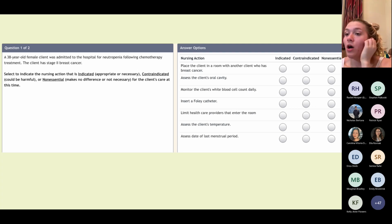Should we monitor their white blood cell count daily? Absolutely, their immunity is compromised, so we want to be checking their white blood cell levels. We want to make sure they're within normal limits, or normal for her, if you will. That will also help us tell if my patient got an infection while she was with us.